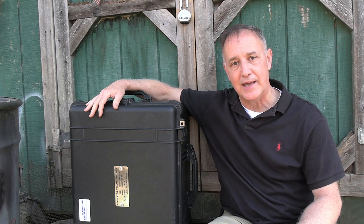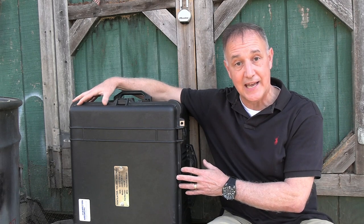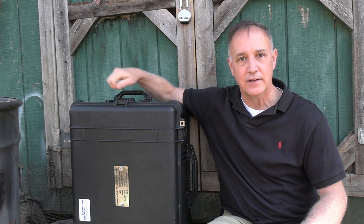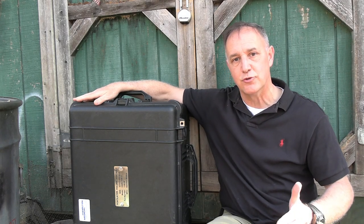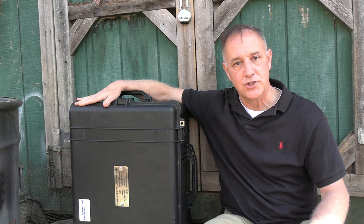Today we're going to take a look at their 610. This is a fairly large container. The high impact resistant outer shell is just bomb proof. These are military surplus that came from Sportsman's Guide. They got in touch with me, said they just got a pretty good size lot of these, and they wanted me to share it with you guys.